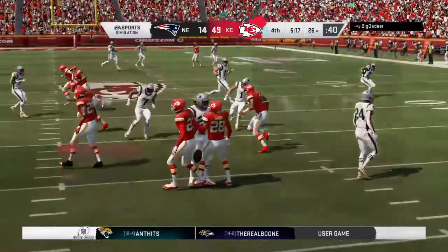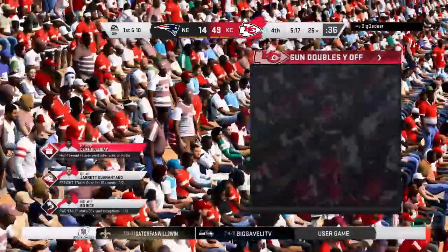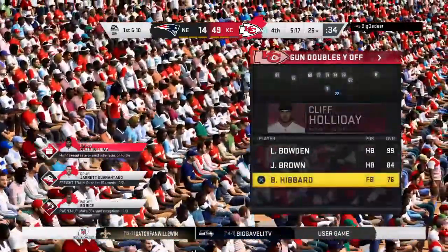We'll call that a punt of 54 yards. Well struck. And it's Chiefs football. 1st and 10. At their own 26-yard line.